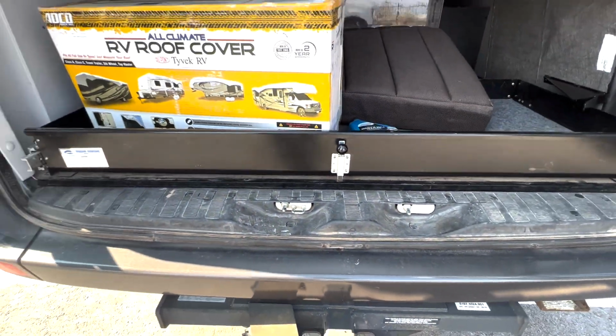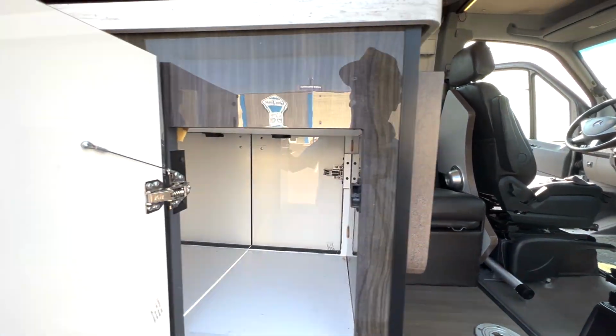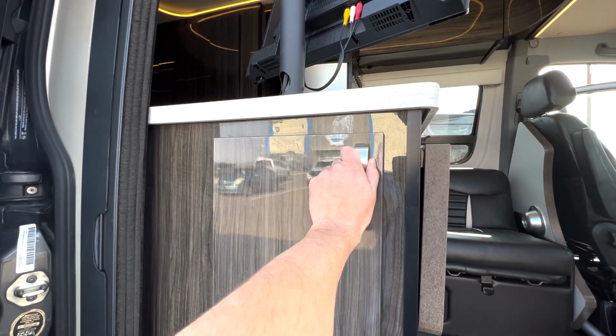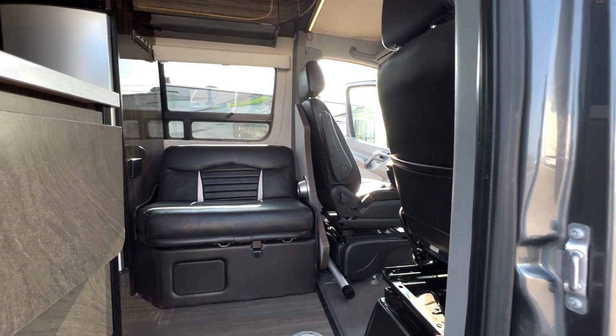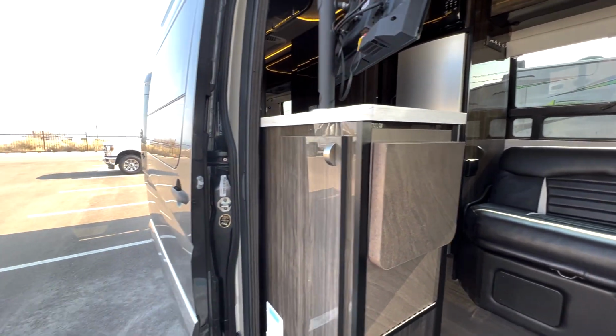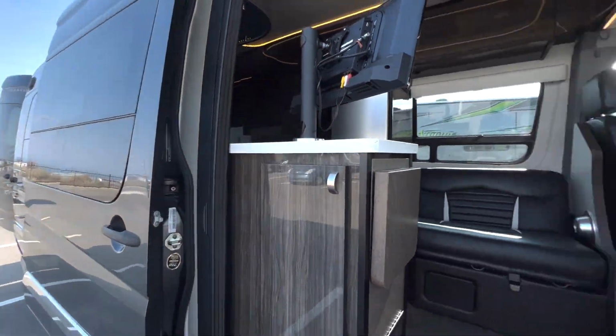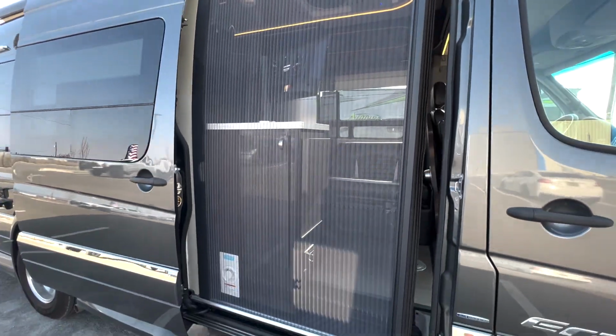Down there was the receiver and your 7-way plug. This thing will tow up to 5,000 pounds. This is going to be the passenger door. That was just like a hatch where you can get to storage from the outside and on the inside. This is a nice little screen, so if you're out at the lake or on the beach or anything like that, you can shut this and then just get like a nice breeze going.